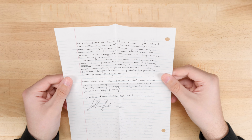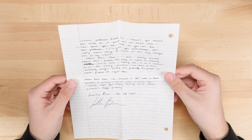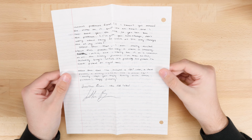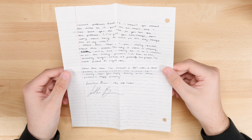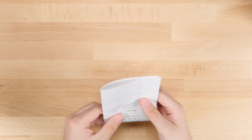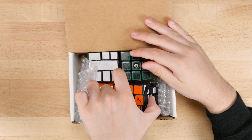The way it moves is stunning, and I really see it as a culmination of all the sliding puzzles I've done so far, including Corey's 2x2x3. It's probably the puzzle I am most proud of right now. Other than that, I included a 180 cube, a stand puzzle, a slidey 1x2x3, and a mirror square one. I really hope you enjoy fiddling with these puzzles. Happy puzzling. Alright, well thanks again for another wonderful note, and let's go ahead and get into the many puzzles that we have in here.